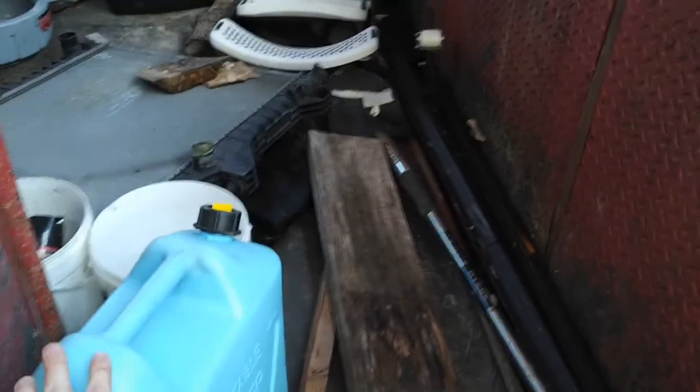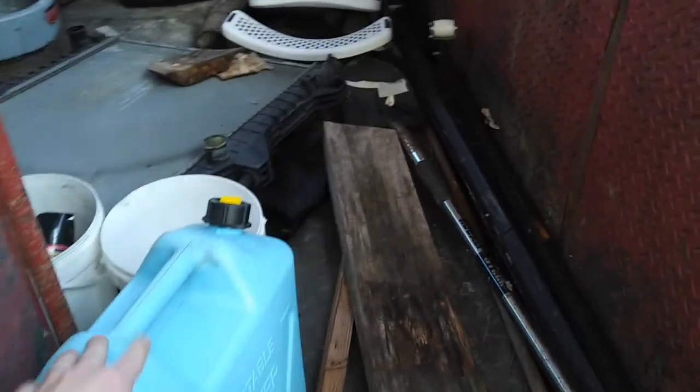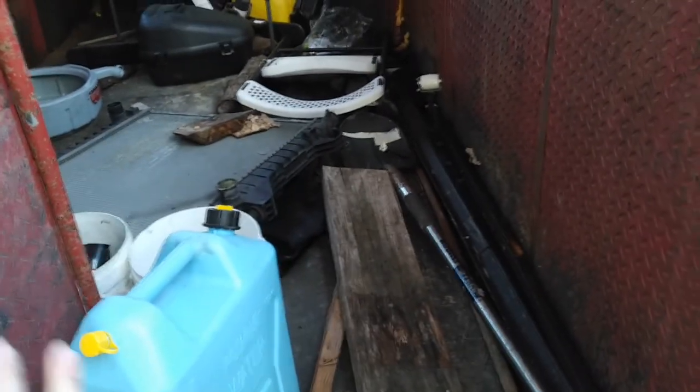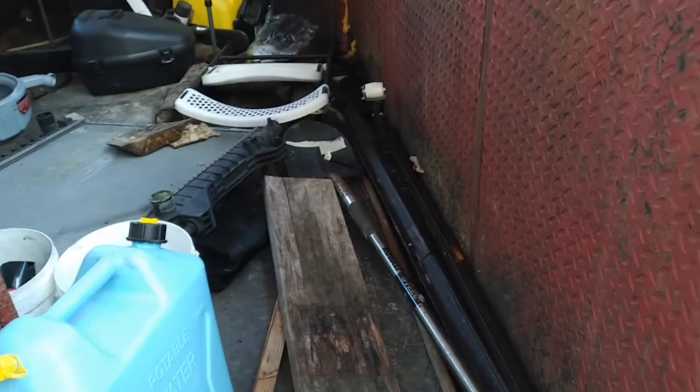So this is a look in the storage. We've got water down at my property. There's no utilities that are hooked up. I mean, there's a power pole, but there's no electric there. There's no running water down there. So I usually have some water with me.